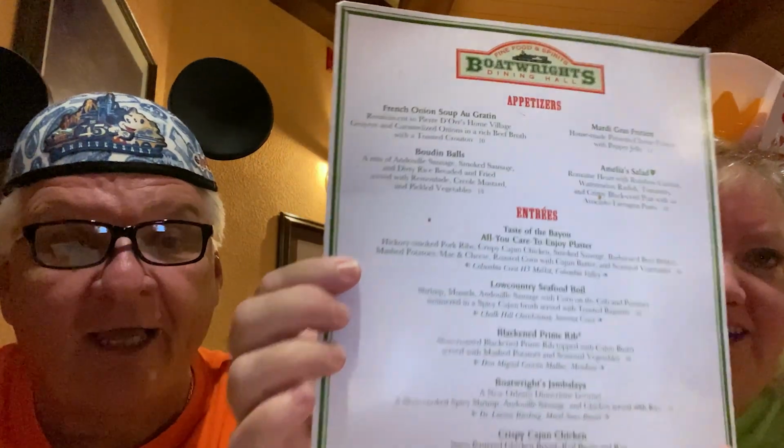There's no longer a captain's platter. It is now called the Taste of the Bayou. It's an all you care to enjoy platter. That is $36, and that's what I'm going to enjoy tonight. And then they have the Louisiana seafood boil, which is new to them. It's a low country seafood boil. This lighting is terrible.